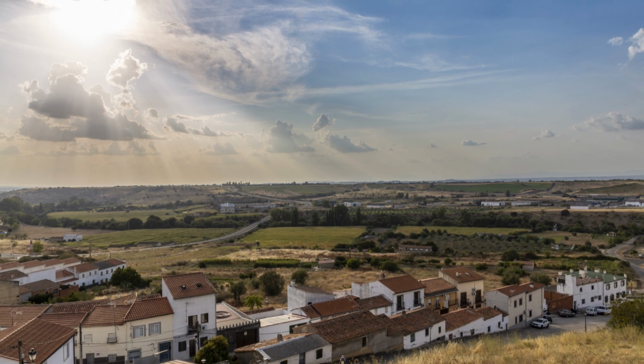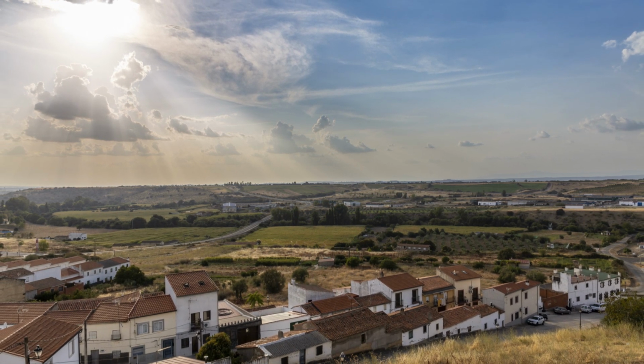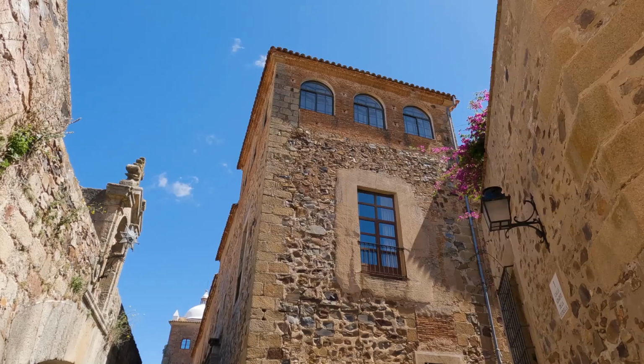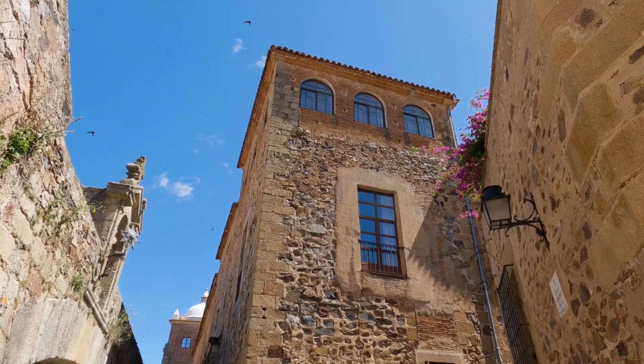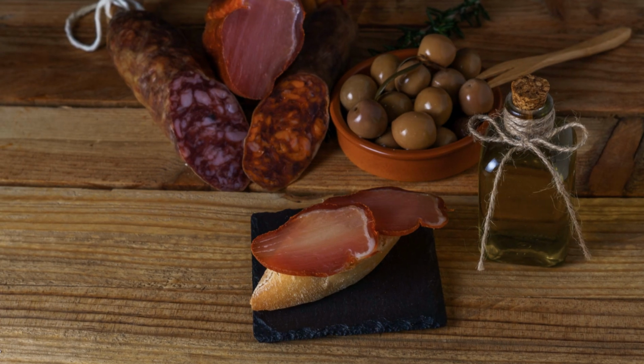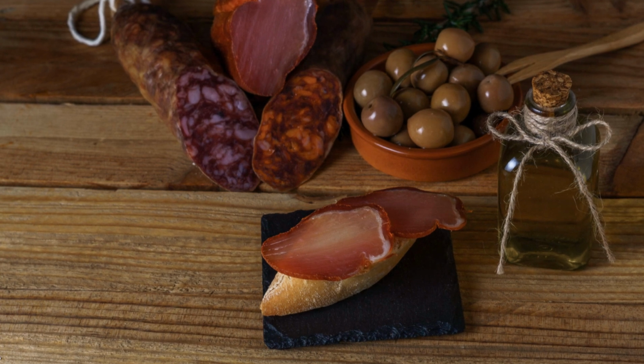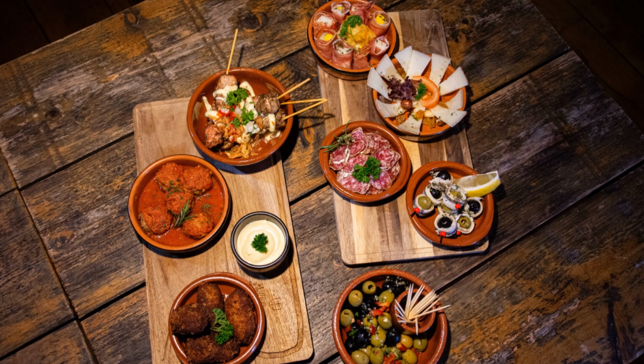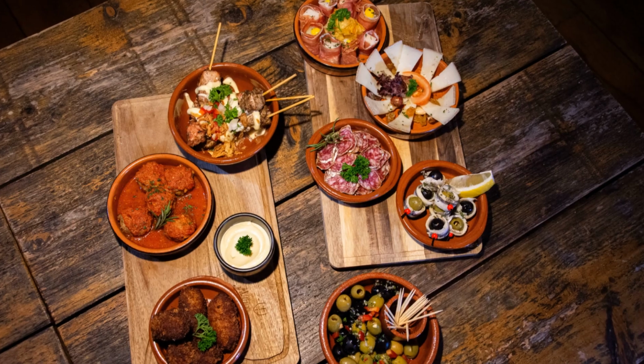Cáceres' food comes from the region's farms and cooking traditions. In 2015, Cáceres was named the Spanish capital of gastronomy because its food is so good. Cáceres uses local ingredients like Iberian pork, lamb, game, fresh veggies, and olive oil. These simple ingredients make delicious dishes.